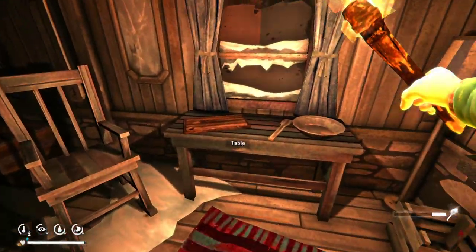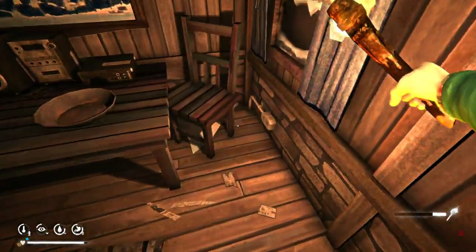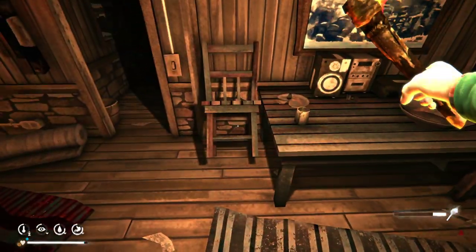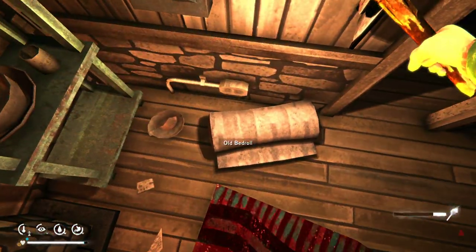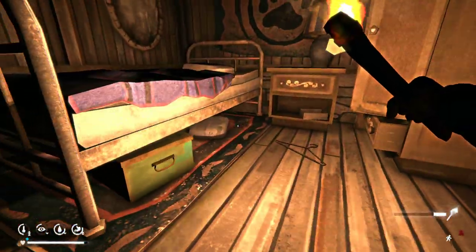There we go. So, yeah, let's give this a search. I know I already did when I was here, but. Fair bit of cloth down here, which is nice. But there's a lot of cloth. If we were to really work it all through, pillow and everything, it's good.